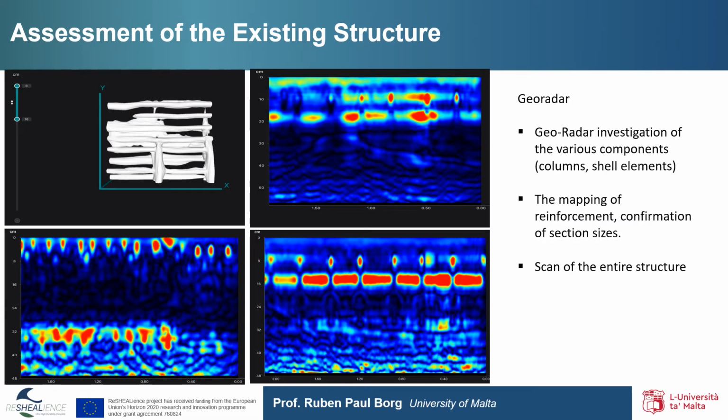The georadar investigation was conducted on various components in the structure, including all the columns and also all the shell elements. It enabled the mapping of reinforcement, the confirmation of section sizes, and detailing elements.